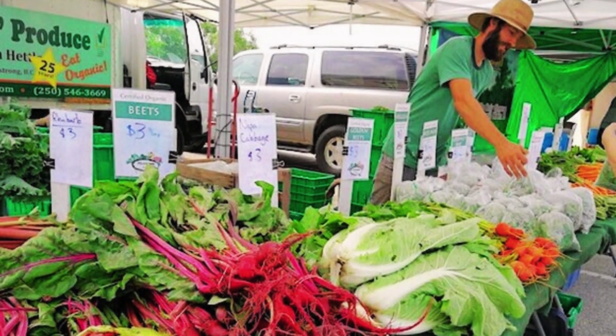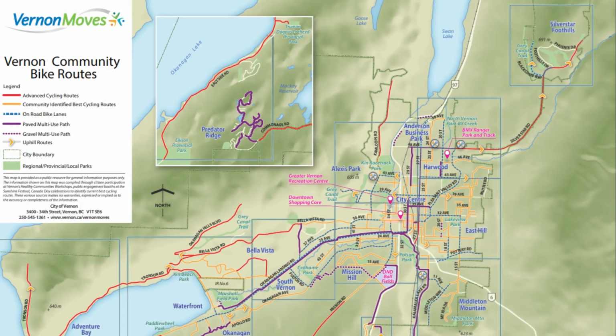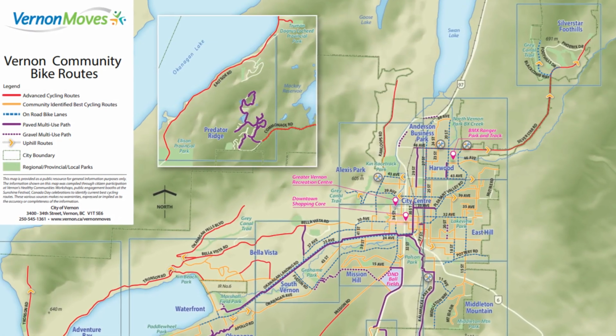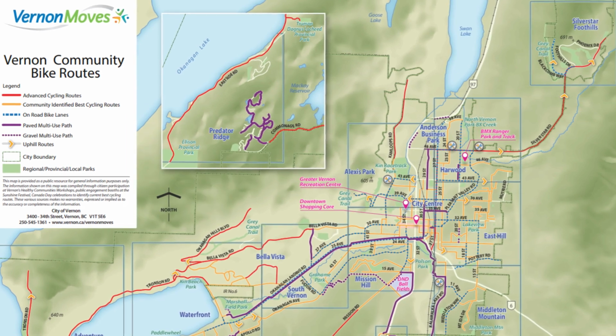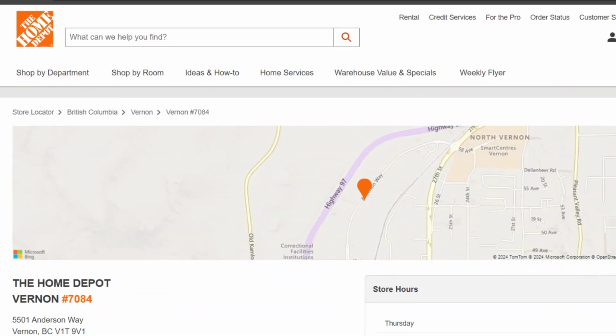And there's also a real focus on sustainability and community initiatives in Vernon. There's lots of bike-friendly trails and bike lanes. Also, you will likely curse those bike lanes that are taking up sometimes much needed car lanes, but that's what sustainability is all about. But that's Vernon. It's not big enough to have a Costco, but it's big enough to have a Cactus Club and a Home Depot if you want them.